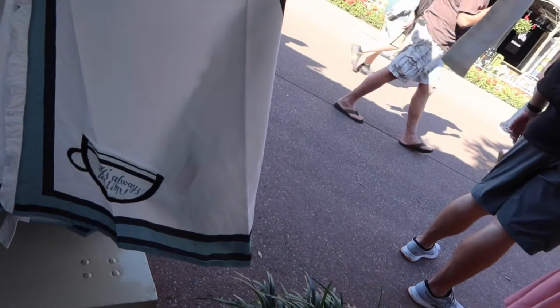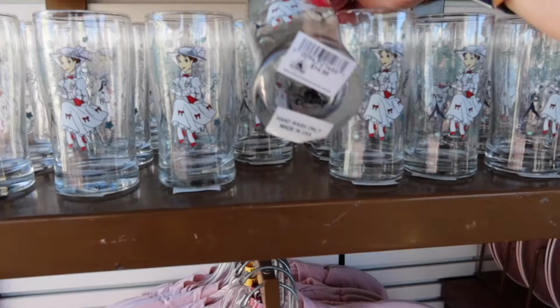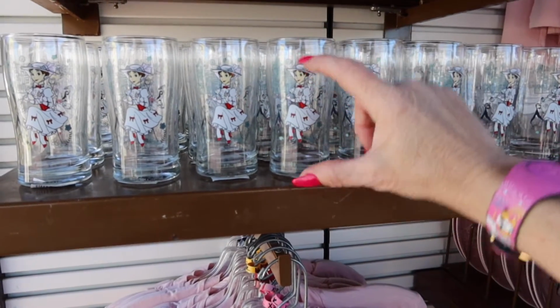New shirts, all featuring Alice in Wonderland. Wait a minute, there's aprons. You guys gotta see the apron. Okay. It's always tea time. $35. And if you love Mary Poppins, she's here. $15. Those must be for extra long toothpicks. Yeah, extra long toothpicks probably.